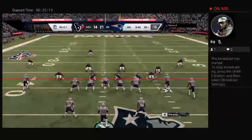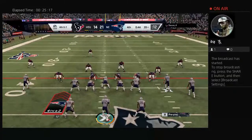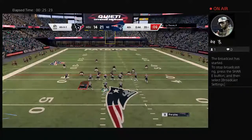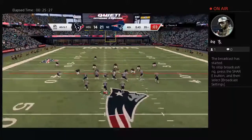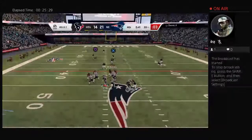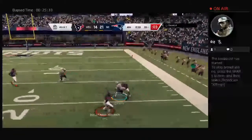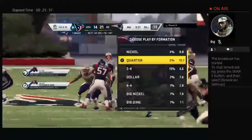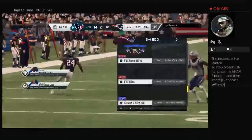And here's a big one now. Try to hold this lead. They're going to go for it here on 4th down. Hey, go 66. They'll go for it. It's Brady. And that is incomplete. The Patriots come up empty on 4th down. And this Texans defense stands tall.